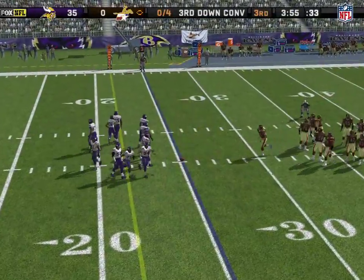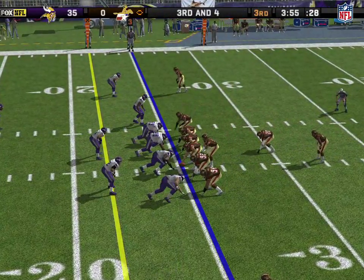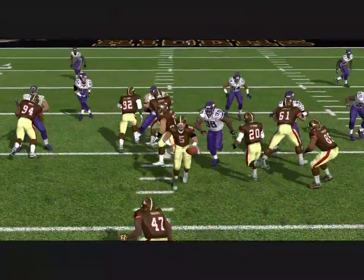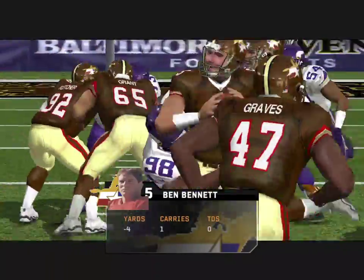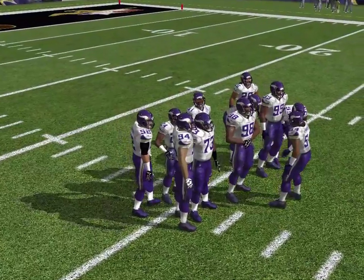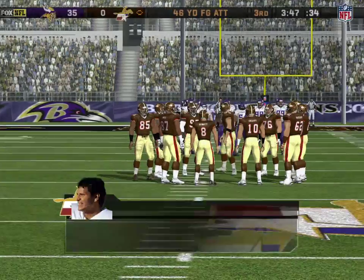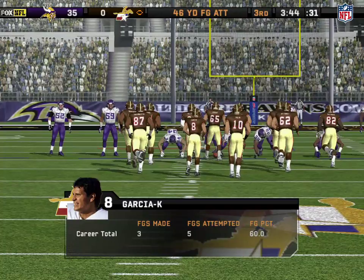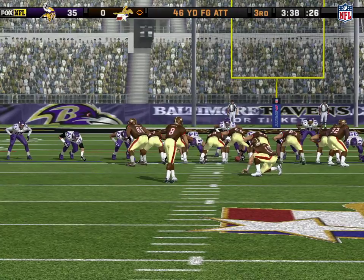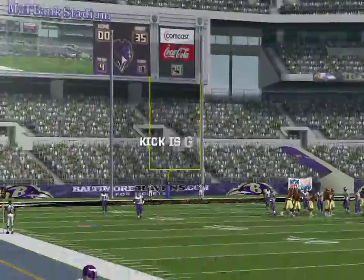And he goes back into the game after being injured earlier. The Vikings with a four-man front. He gets there and pulls him down from behind. Hut, hut. The try is good.